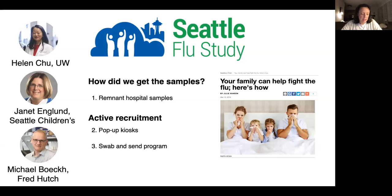For sample collection, if we're going to deeply sample a population, first you have to get the samples. This part of the project was led by infectious disease specialist Helen Chu for adults and Jan England for children. And the first way we got the samples was the easiest. This is the equivalent of medical dumpster diving, taking remnant samples or leftover samples from hospitals.